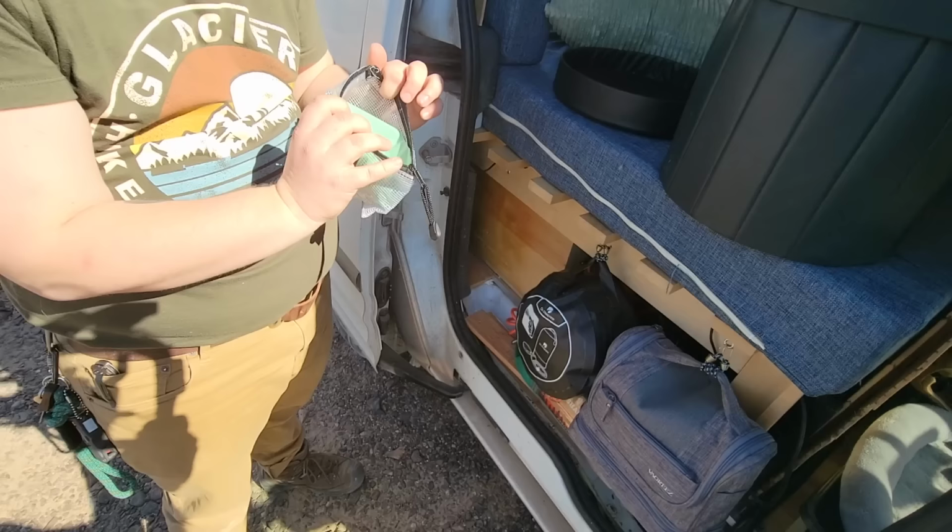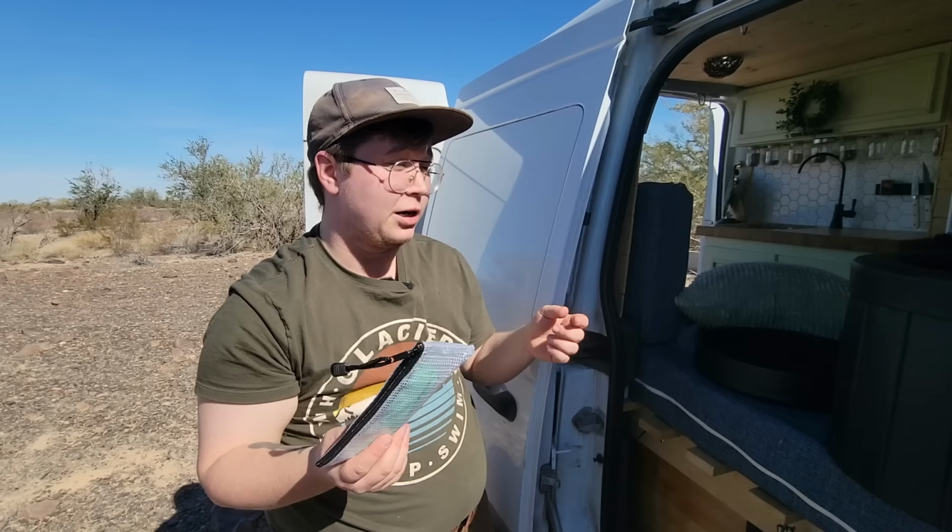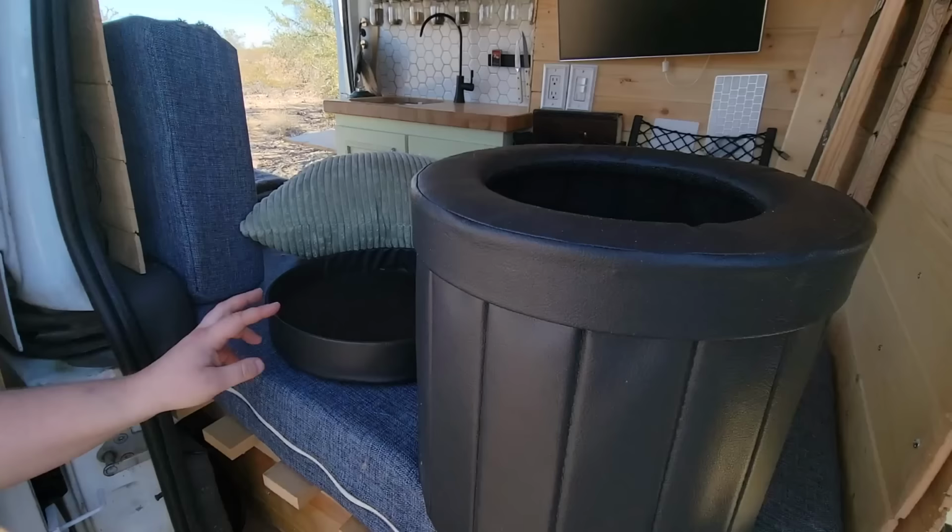And then I keep these biodegradable bags inside. So you just put one of these liners in. And then normally I would use horse pellets or something like that if you're doing number one. But if number two, you just take it out really quick, bury it, and it's all biodegradable. Yeah. Very, very clever. Very compact and nice.